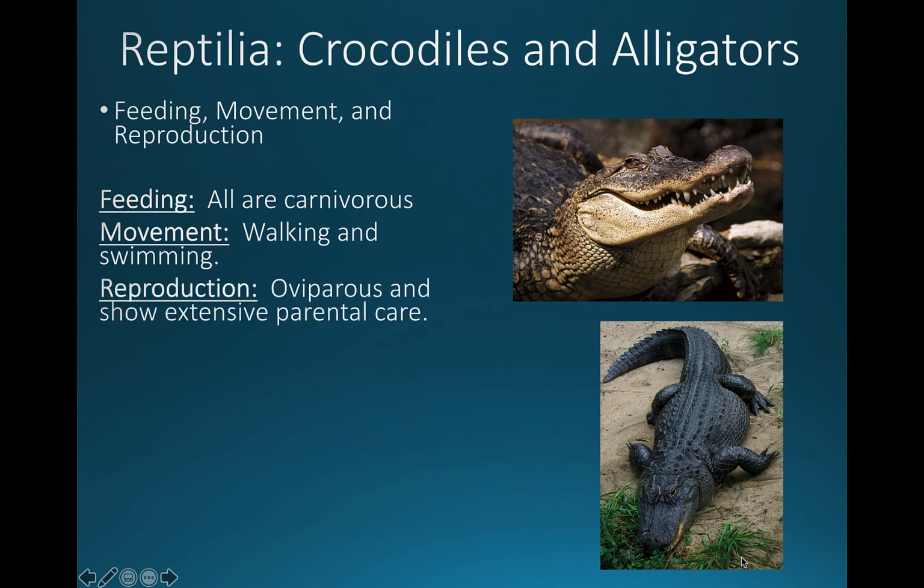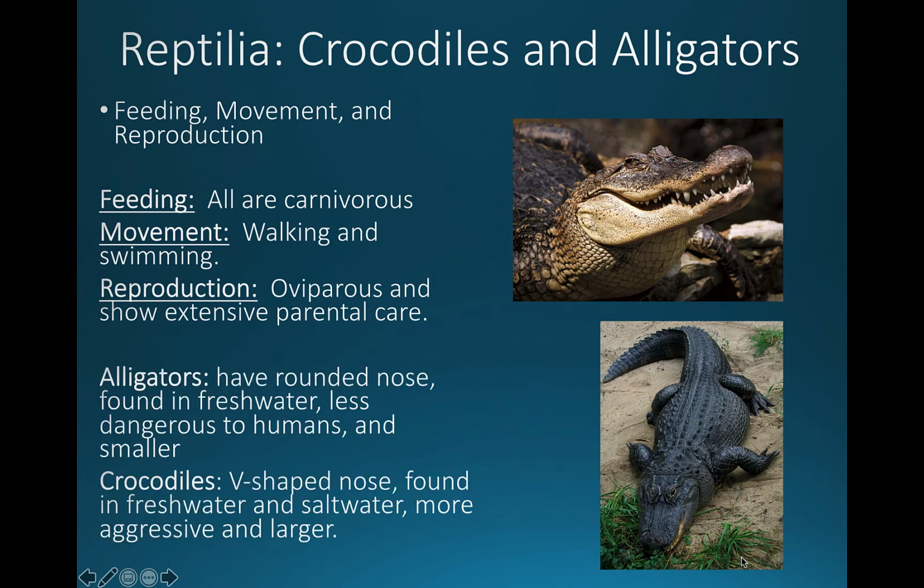In regards to reproduction, all alligators and crocodiles are oviparous, and they show a fair amount of parental care. Unlike the turtles, who leave their eggs behind after they lay them, crocodiles and alligators will guard and protect their egg nests. So if you're curious about the difference between alligators and crocodiles, here are a few differences.